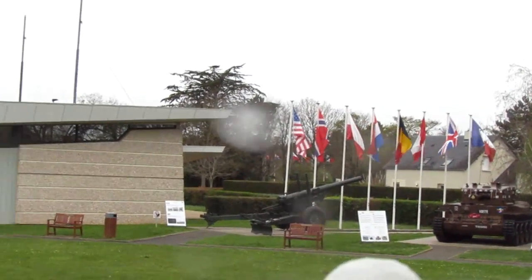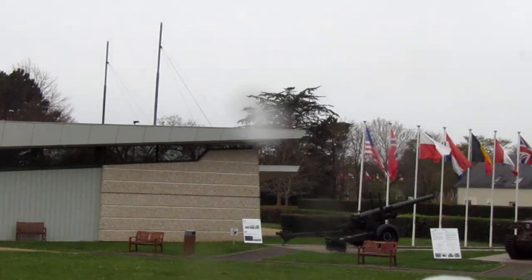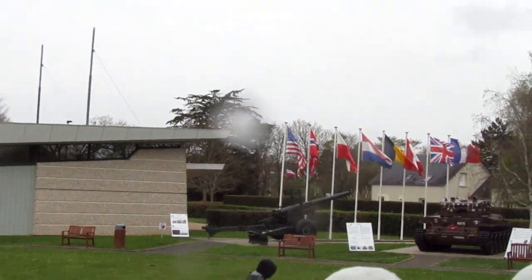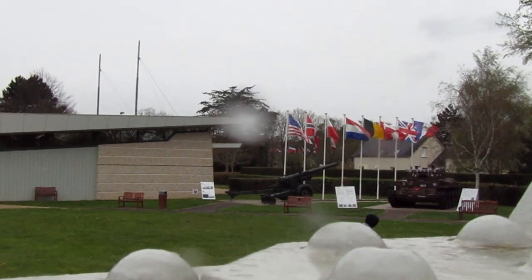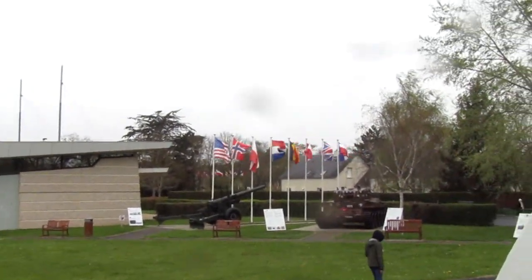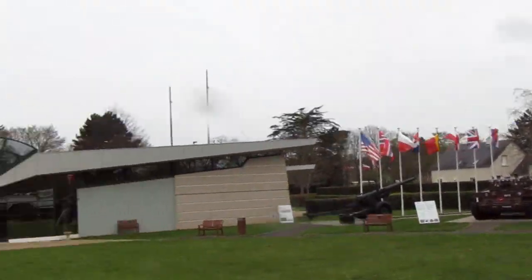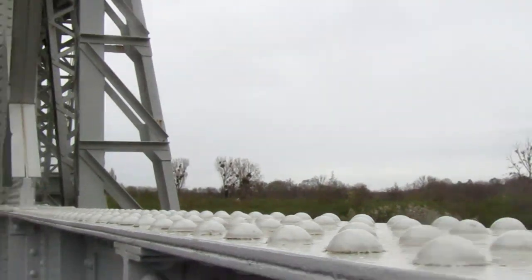See the tall pine tree here? You see the flags over there? Yes. This is a landing zone. And the bridge here used to be where the new one is. Look at the proximity. Can you see that? Very close. Extremely close. So this was one of the most lethal missions of all.